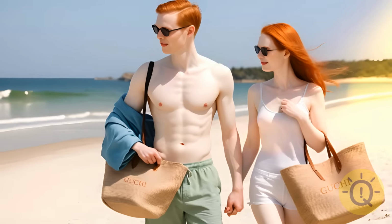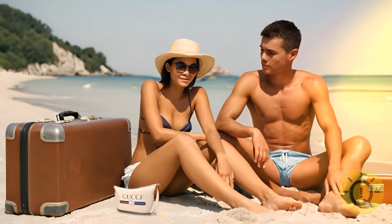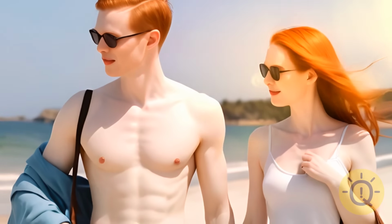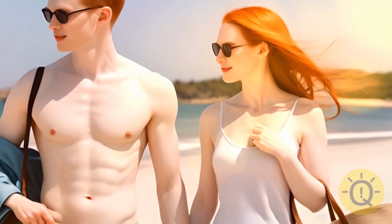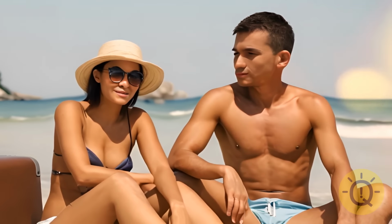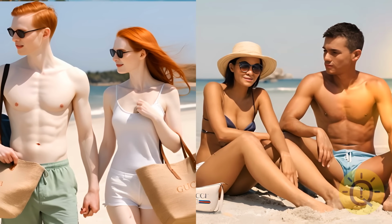Look at these 2 couples lounging on the beach. There are designer bags by their side, and they're dressed in fancy swimsuits. At first glance, both couples appear to be well off, but only one of them possesses true richness. If you have already figured out which couple it is, share your ideas in the comments.